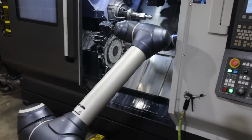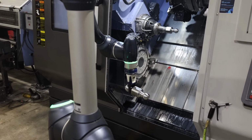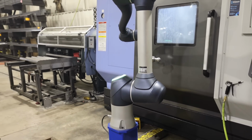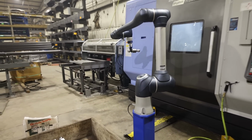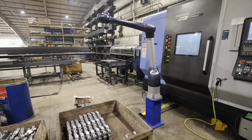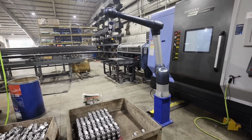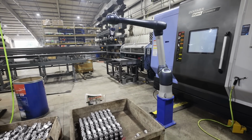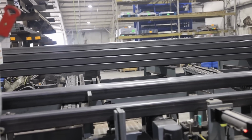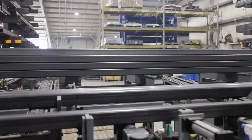This is set up with a cobot. It can run lights out, so currently it's producing about 100 of these hitch balls unmanned after hours. So we set up the tooling so that it knows when to switch tools. We have to do a lot of settings because there's 5 tools per head. That machine's working on 2 different parts at the same time. It's got 2 different tool heads. So we can load up all those bars, and it'll just keep on feeding.